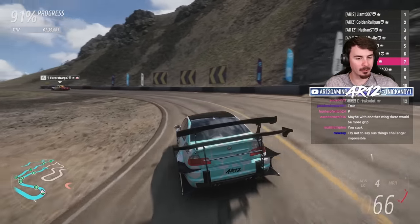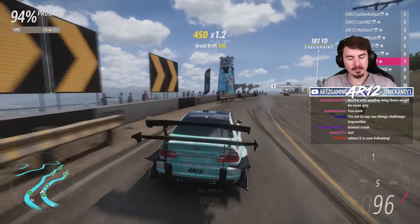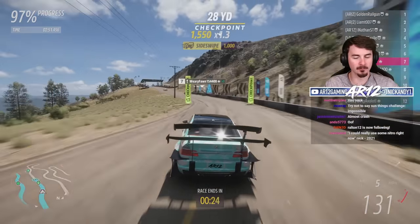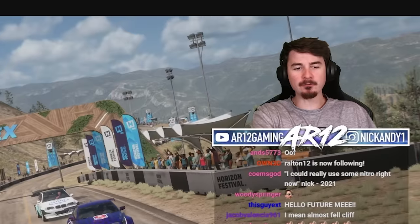This is, without a doubt, the worst car I've driven. What is the point of putting two rear wings on a car if neither of them were... I've just been overtaken again. What are we doing? What's the point of having aero?